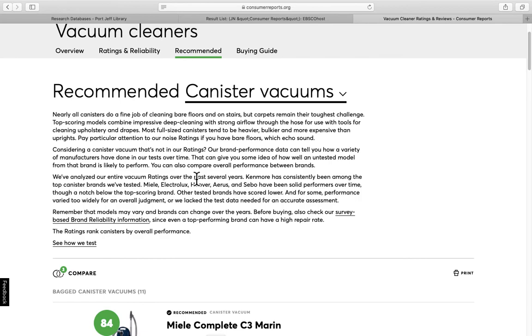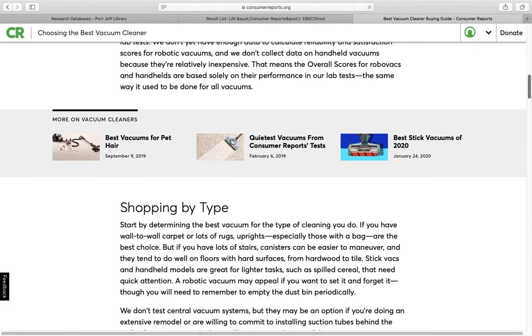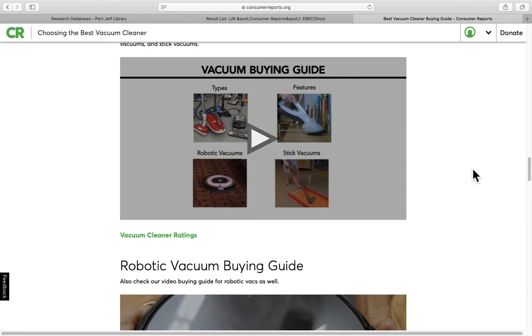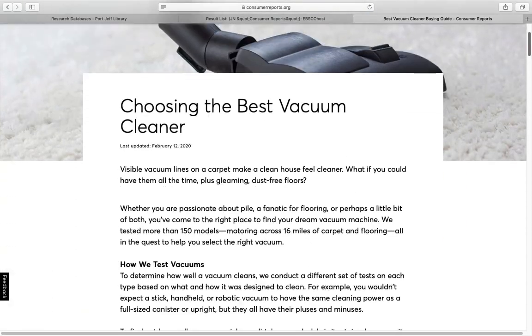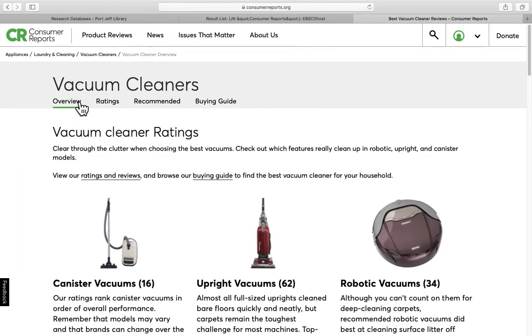So we reviewed the recommended guide. The buying guide is also nice because it's sort of like a how-to, what to look for when you're shopping for these, what the pros and cons are of the different types of vacuums. There's even a buying guide video here, another video, and things to keep in mind while you're shopping. So again, you can print these out anytime. This was last updated February of this year. So this is a great way to research products on Consumer Reports. They even have a news section, issues that are currently important about them.